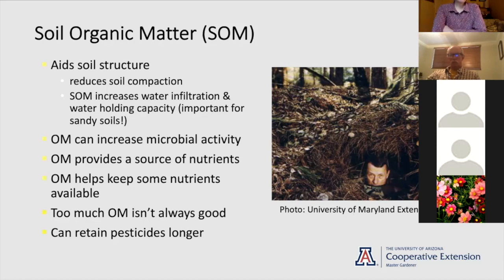So just remember, too much organic matter isn't always good. One downfall of soil organic matter is that it can retain pesticides longer in your soil.